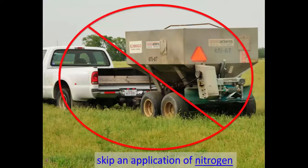If I have plenty of forage, I could look at skipping a nitrogen application and saving some money there. So if we're stocked conservatively and we get plenty of rain and we've got plenty of forage, maybe don't fertilize a pasture with nitrogen. There's nothing wrong with doing that. And that's not going to do anything but help our pocketbook in the long run.